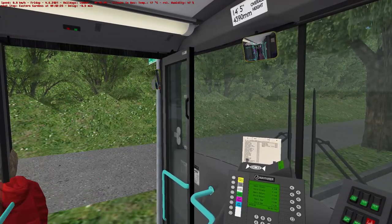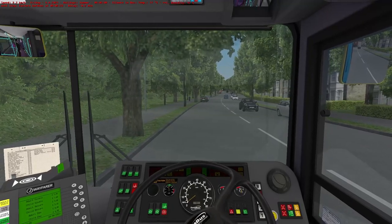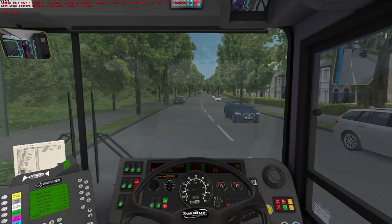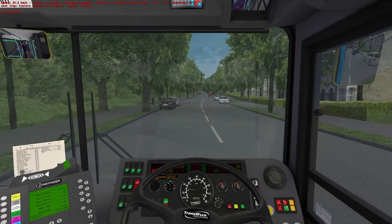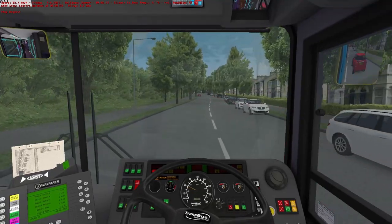Eastern Gardens. Sounds very nice, doesn't it? Eastern Gardens. I kind of imagine this like kind of Chinese style garden there. Maybe up that hill on the left. Be nice, wouldn't it?